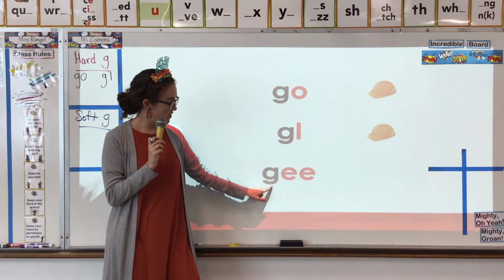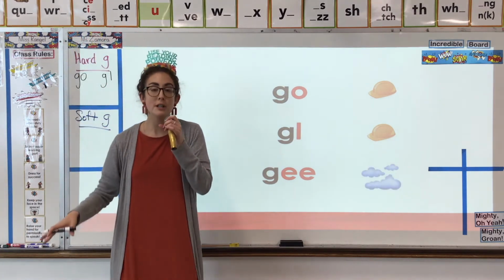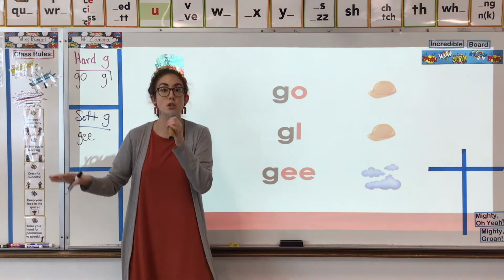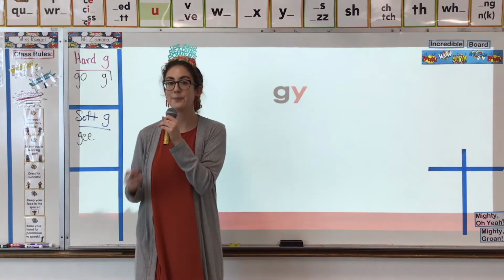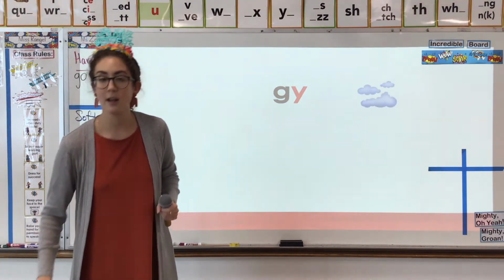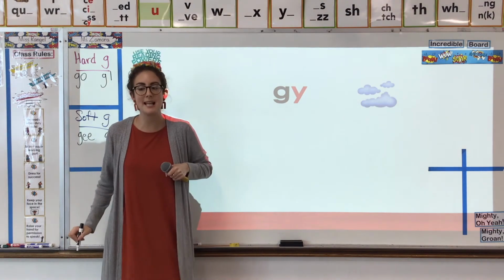What if we saw G, E, E? What sound would G make? J, J. In your mouth, J. Because we have our E, one of our magic clues. So let's go ahead and write that in our J category. Okay, let's look at another round. G, Y. What sound would G be making with a Y? J, J. In your mouth, J. The soft sound. Because we have one of our magic clues exactly.